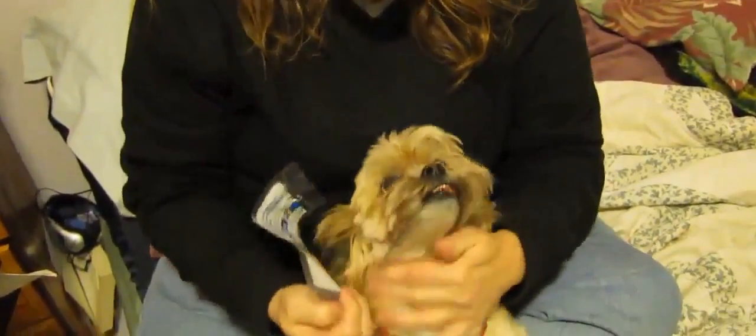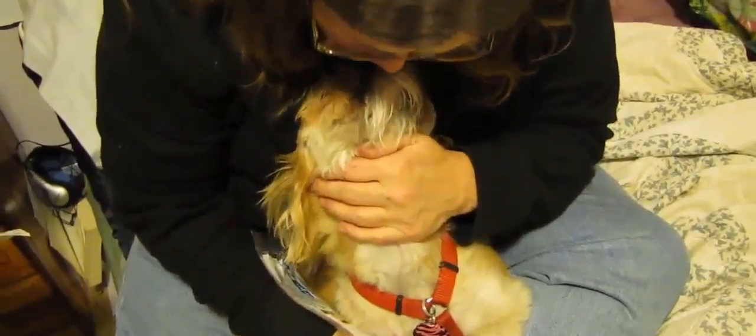This is why it is important for owners to be aware of the symptoms of kennel cough, even if their dogs have had the Bordetella vaccine.